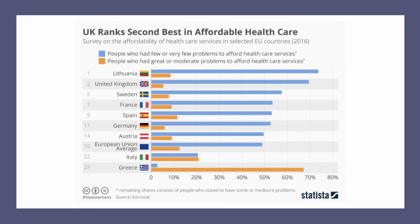Despite getting a lot of criticism at times, the NHS still holds a really high level in terms of other EU countries when it comes to affordability. The UK ranks actually second, just behind Lithuania, in terms of people finding healthcare affordable. Of course, that's fundamentally to do with the NHS. Look at Greece, however, deeply affected by the economic crisis. Nearly 2/3 of the Greek population struggle to finance their basic healthcare. A huge problem there in Greece as per capita incomes have gone down.